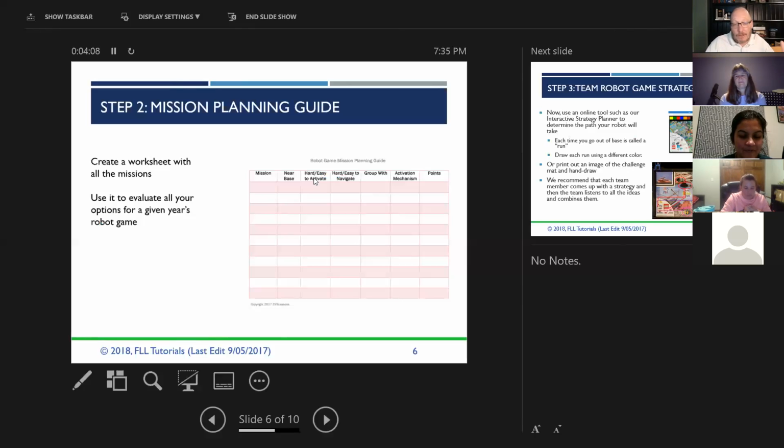This really is all around what your team is capable of doing, and that capability changes as the season goes on if they get better. Because they could run into a wall at one point, and then suddenly the programmer gets really good, and the programming team goes, hey, we can now make the robot follow lines and turn along lines and do this better. That just opened up a whole new world for us. So now we can take on that further away mission.